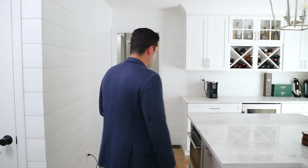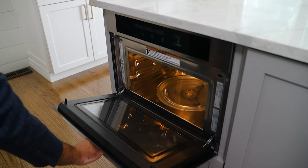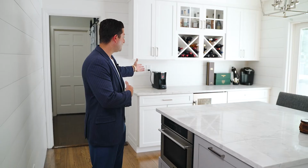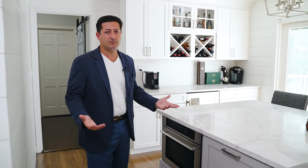So, one of the smart things that you can do is really incorporate your appliances into the cabinets. So by having your microwave/oven over here, you can take counter space that you would normally be using with a microwave and throw it into the island where now it's just gonna be better use of space.